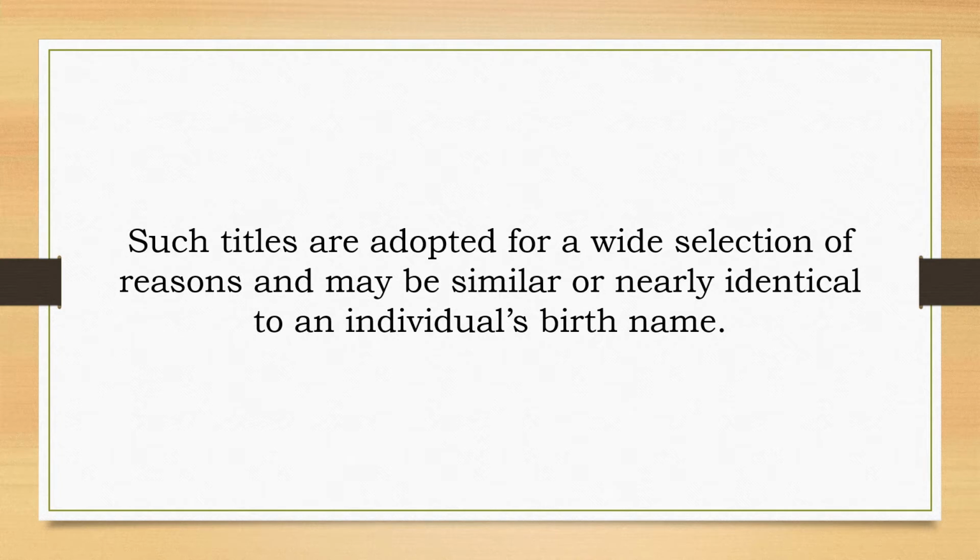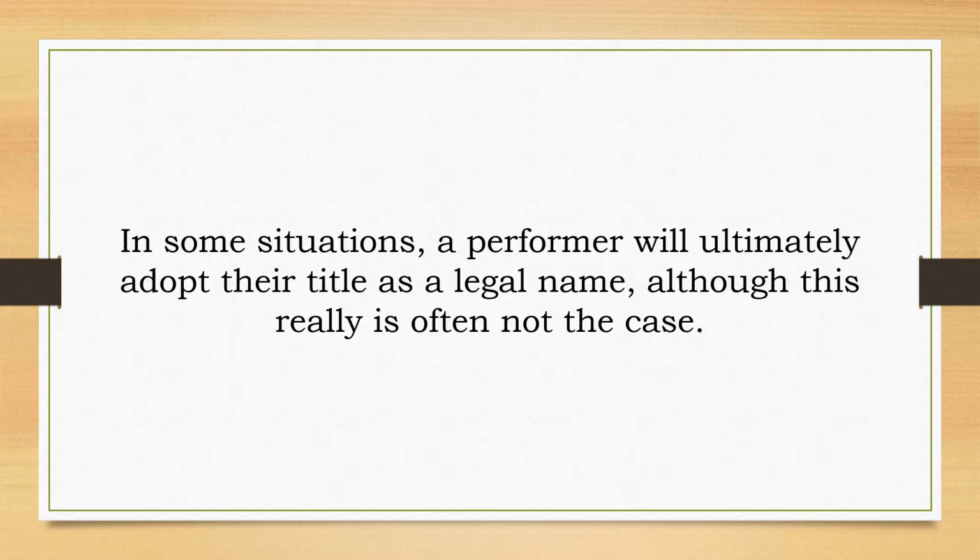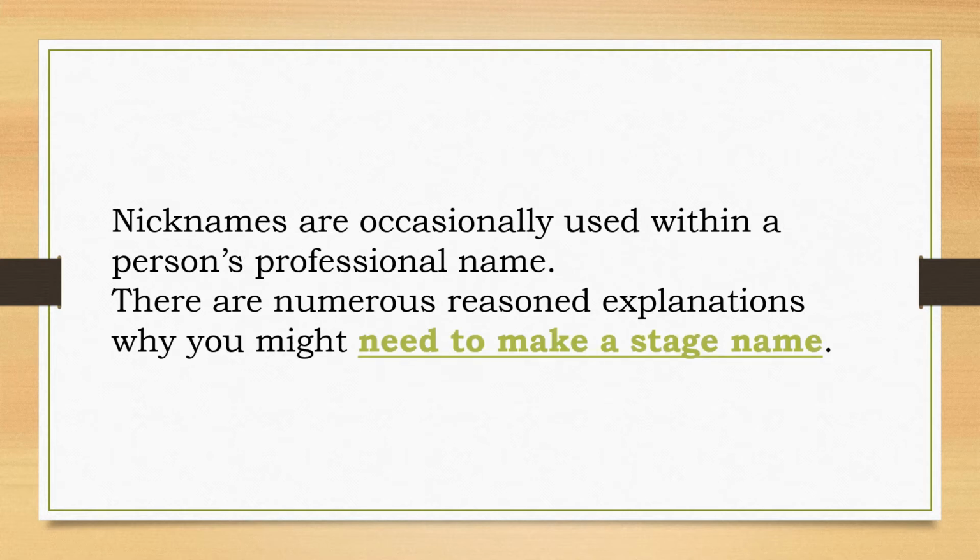Such titles are adopted for a wide selection of reasons and may be similar or nearly identical to an individual's birth name. In some situations, a performer will ultimately adopt their title as a legal name, although this is often not the case. Nicknames are occasionally used within a person's professional name.